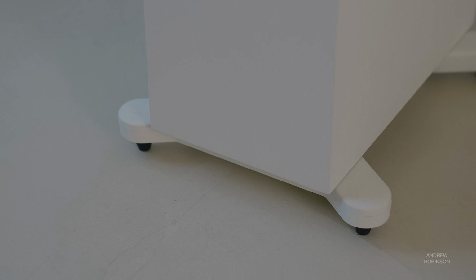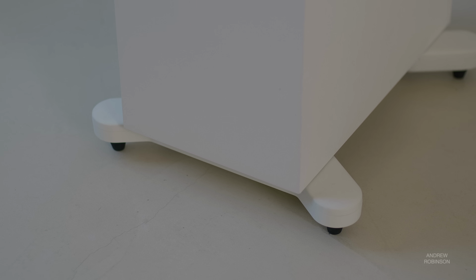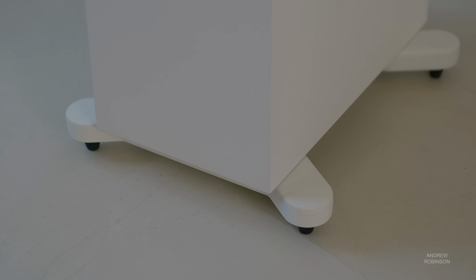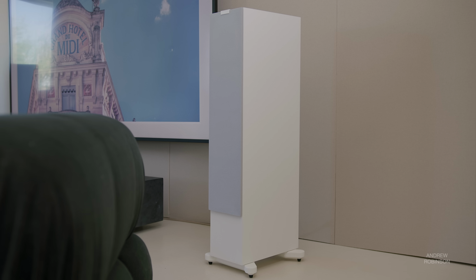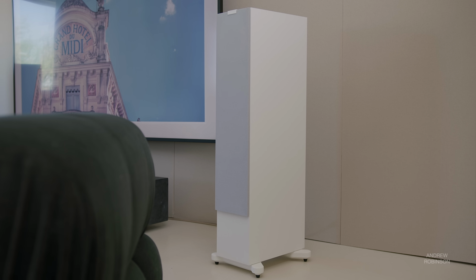Setting up a pair of 11s is simple enough, but I believe KEF missed an opportunity to see more of the R line's DNA trickle down to its updated series. Rather than using the R's existing metal feet, KEF mimicked their design using plastic. Now, once you've assembled and installed the feet, they provide very good stabilization, but it would have been a really nice way to elevate the new line while also giving existing customers something really easy to point at when weighing their decision on whether or not to upgrade.